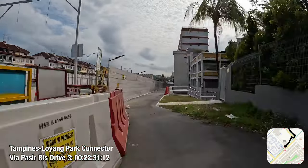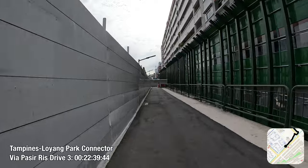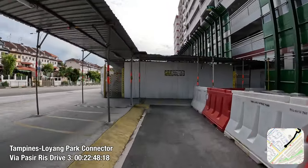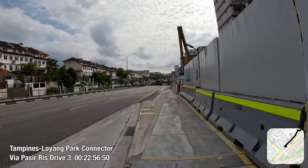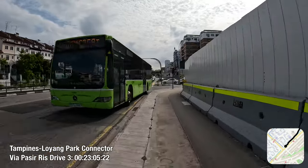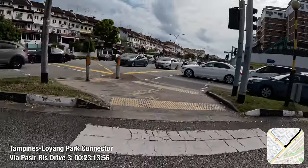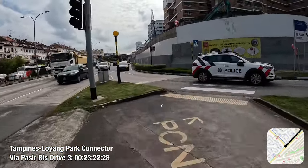Anyway, things start to get a bit messy from here as I approach the construction site of the Changi Northern Corridor, featuring a new road viaduct along Loyang Avenue. One day, there will be cycling paths and a bus lane here, but at the moment, the Tampines-Loyang Park connector has been completely decimated by the road project and the need to accommodate the traffic volumes along Loyang Avenue, many of which heading towards the Loyang Industrial Estate or the Airport Logistic Park of Singapore.